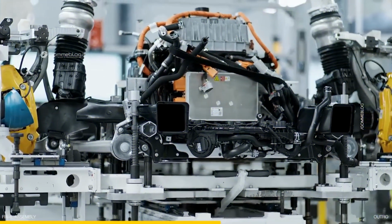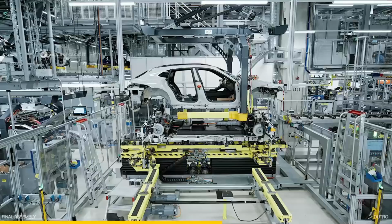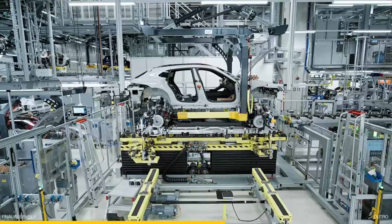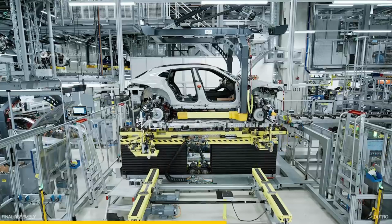The final assembly process begins with the marriage station, a symbolic and literal milestone where the powertrain is united with the painted body.